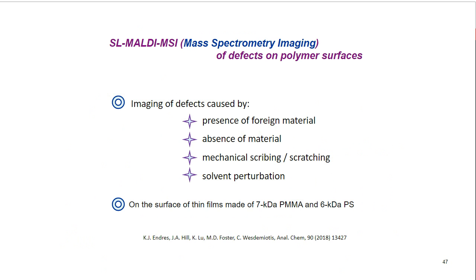Surface layer MALDI mass spectrometry can also be used to image polymer surfaces and detect defects. This can be done to detect the presence of foreign material or the absence of material, or mechanical scribing and scratching, or solvent perturbation, and I'm going to show you here a couple of examples concerning the presence of foreign material and mechanical scribing. Those experiments were done on surfaces made from 7 kilodalton PMMA or 6 kilodalton polystyrene.